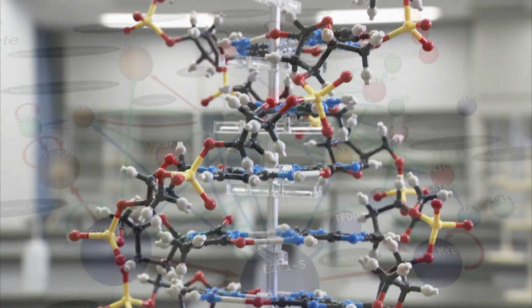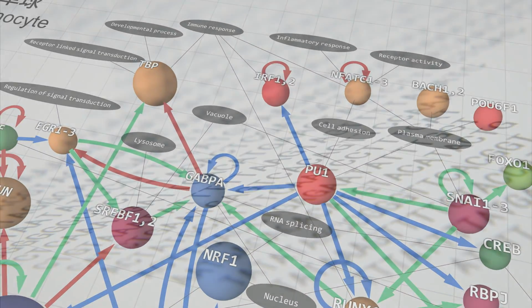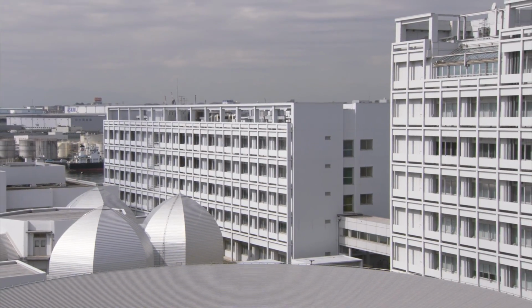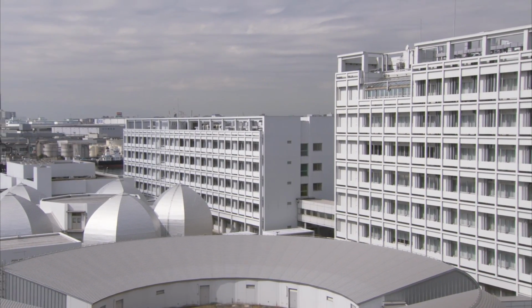DNA, RNA, and proteins work as a complex network. It seems the mysteries of life are hidden there. What is life? RIKEN will continue to try and find answers to the questions that we humans have always held.